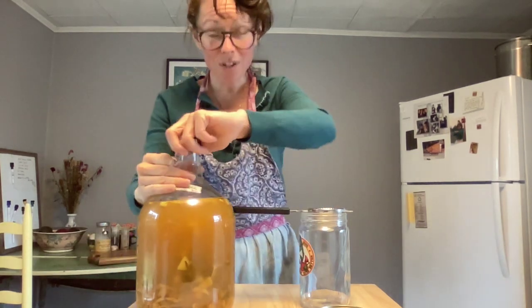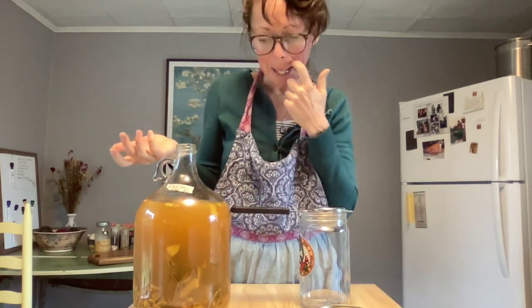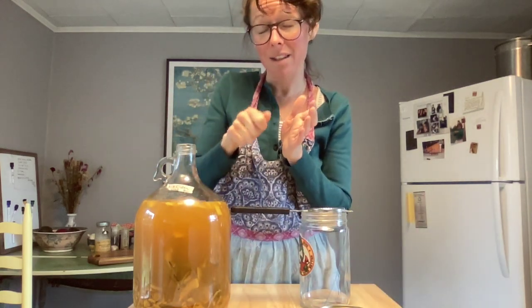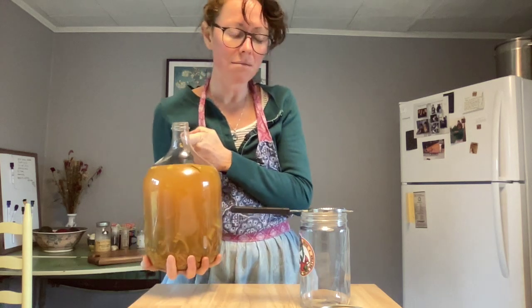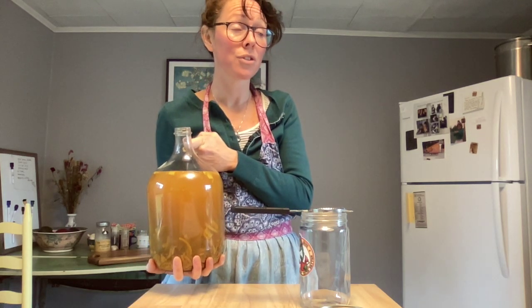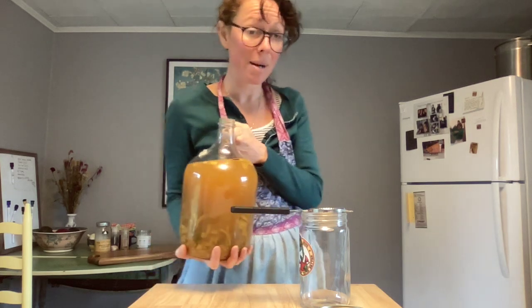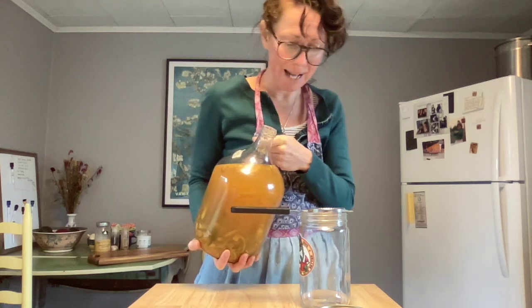But yeah, so you just gather all your ingredients. You want to chop them as thinly and small as possible. Even the ginger is good to grate because ginger root is so tough that to really pull out the medicinal properties, you want to create the most surface area possible. So to grate it is the best.